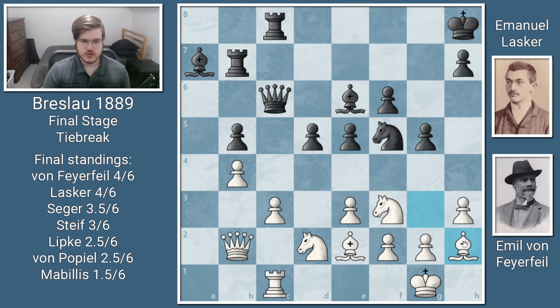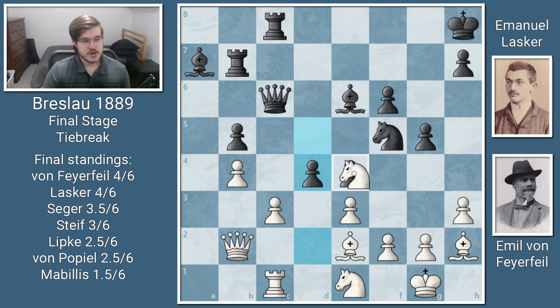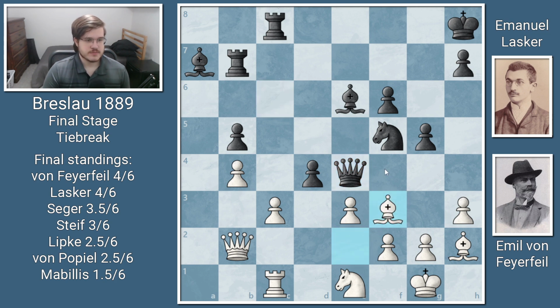Bishop back to h2. Of course, you don't want to trade pieces if you don't have to, but here comes e4 from Lasker. The knight drops down to e1, and now d4. Here, knight captures on e4, and the tournament book does somewhat correctly note that on queen captures e4, bishop to f3 would be best for white, but believe it or not, this is still winning for black.